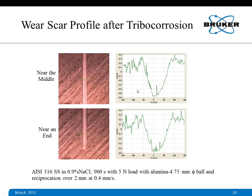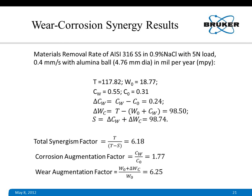This particular wear scar measurement is done for tests 2 and 4 out of these 4 tests to find T, the total material removal rate, and the wear rate in the absence of corrosion. And so corrosion is suppressed by applying a cathodic potential of 1 volt with respect to E corr. Once you have that data, you can calculate those numbers.